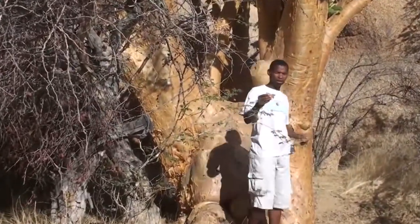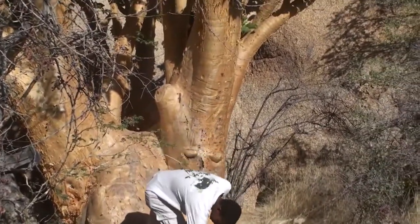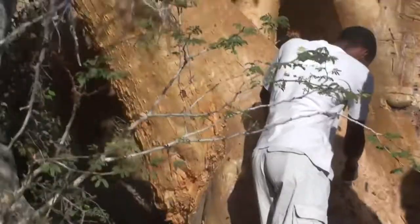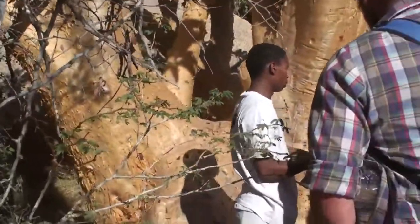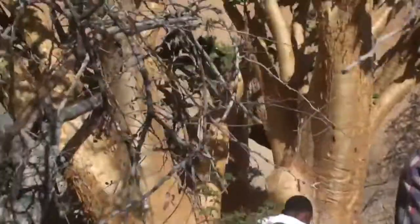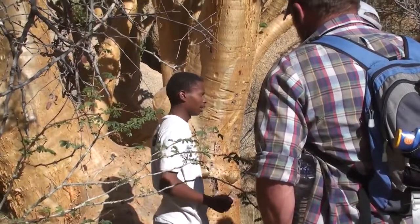When the first bark goes off, it looks green. When it's green like this, we usually take the sticks. If you make a cut like this, there is watery liquid that comes out. Now this one is used for the dressing of wounds. You cut it, then stick it with the stick, and if the juice comes out, you just dress directly on the wound. You cut it over here.